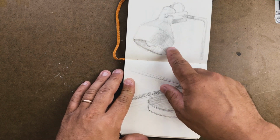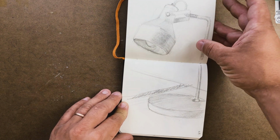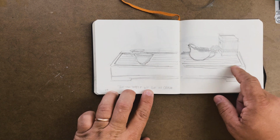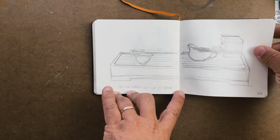So I was playing a little bit with the lighting on here, or trying as much as I could to jot down the information as quickly as possible. This is a tea set that my wife and I got when we went to China. A tea table.